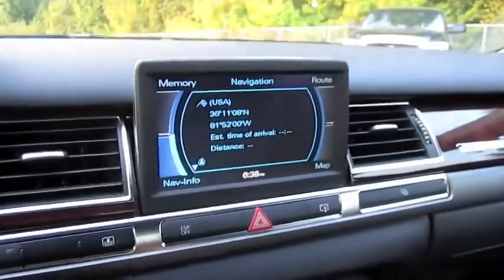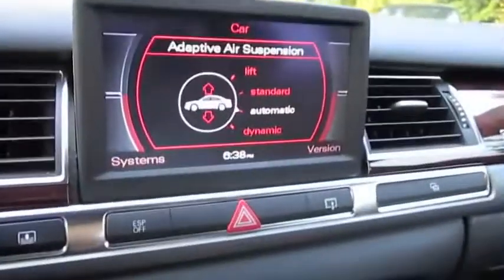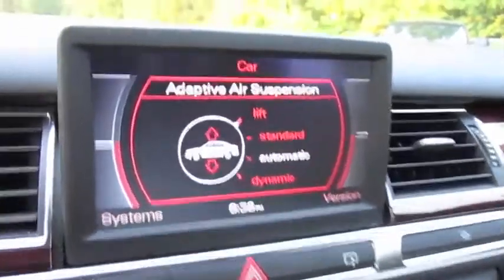Navigation is not active. Adaptive air ride suspension.